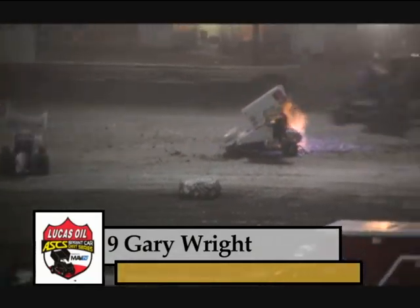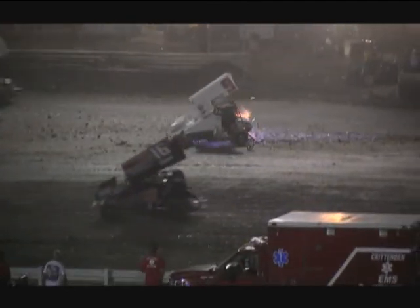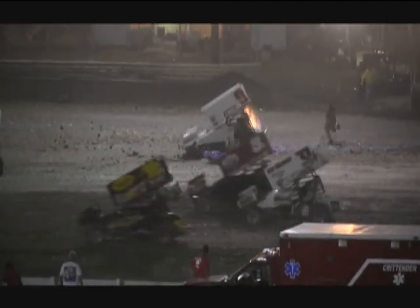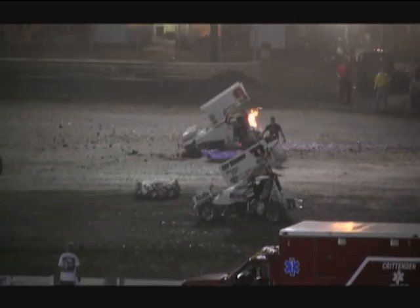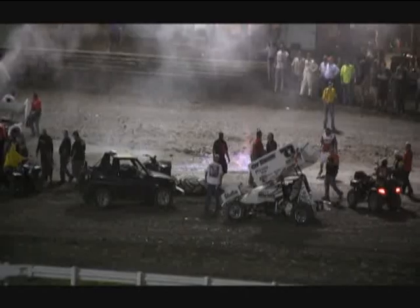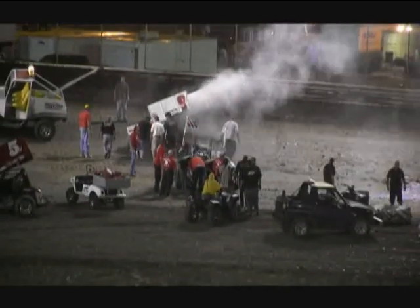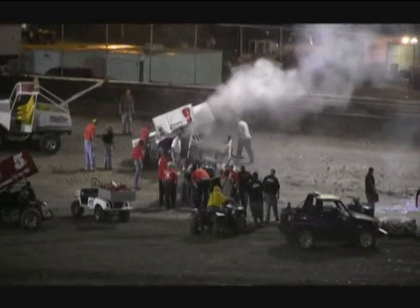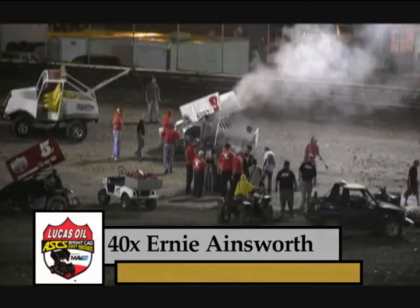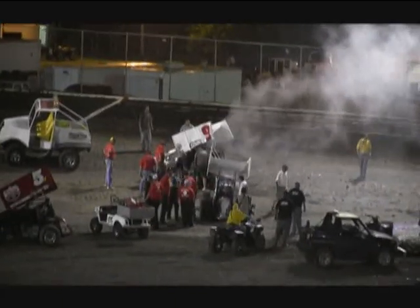As we've got big problems entering turns three and four. And fire! We've got a fire! And Gary Wright, the number nine car, fire in that race car as he is working to get out of that race car. Over out of the race car comes Gary Wright. Methanol fire is a very scary situation because methanol burns clear to these drivers. Well, Gary Wright out walking around away from that car. Very thankful he was able to get out of there. That car went up in flames quick.